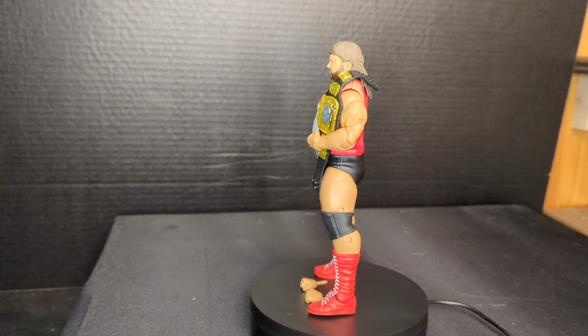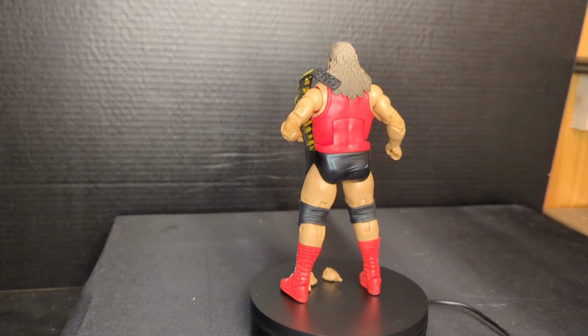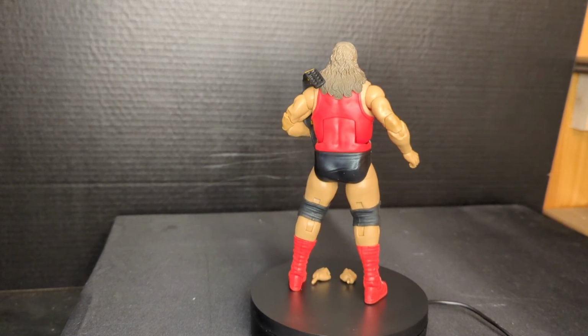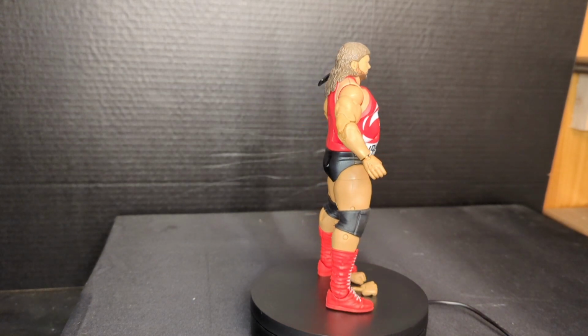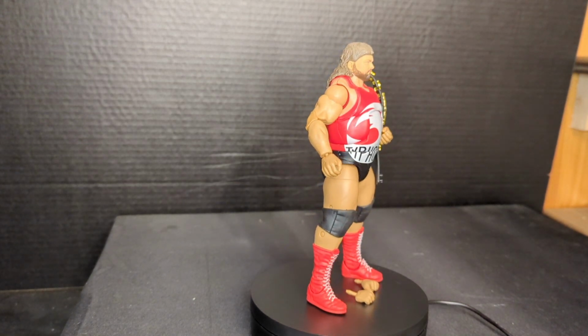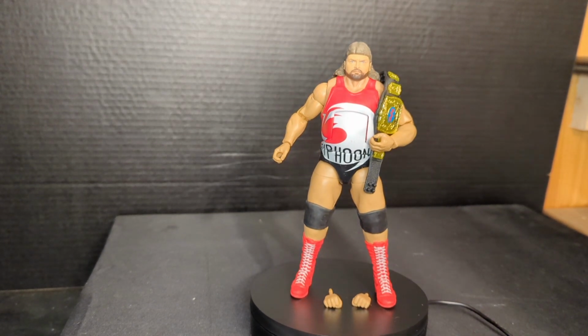still, I'm happy because this is my first pickup of Earthquake and Typhoon. So I'm really happy to get them in this Elite line here. That way, this was the greatest hits wave. So now the only one I'm really looking for is I've got to get that R-Truth. Then we can review him on here. That's the one I'm most excited for, too.